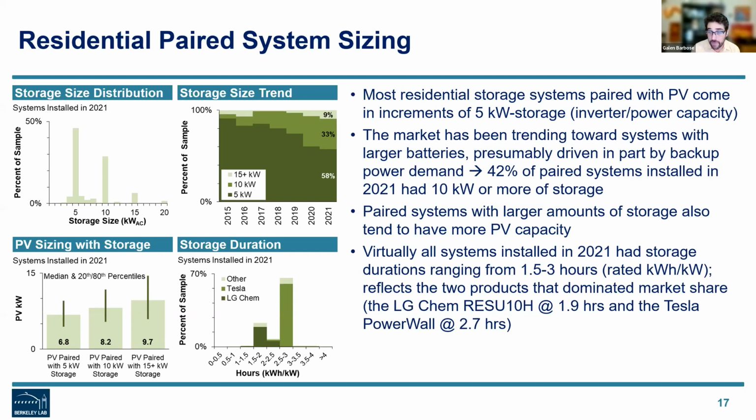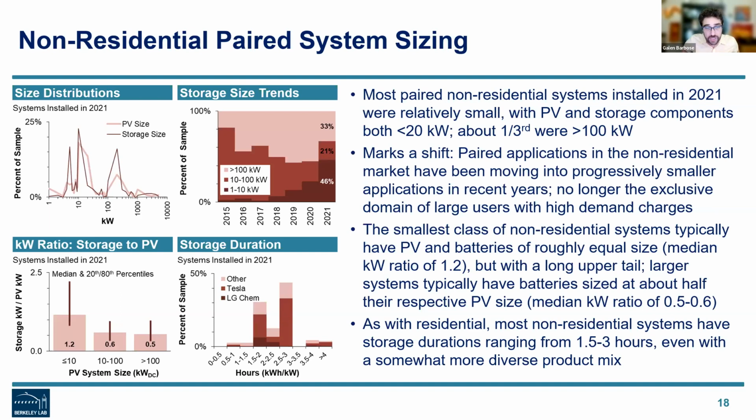And so because those 2 products really dominate the market, at least in terms of what was installed last year, most of what we see consisted of systems with somewhere between 1.5 and 3 hours of storage duration. Here we show a similar set of charts for non-residential systems.